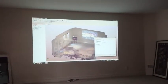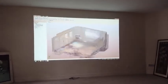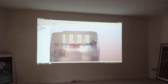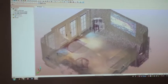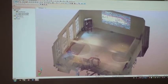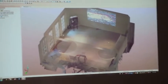All right. So basically, what we did was we did a laser scan of the room. What the laser scan does is it goes out and collects millions of point measurements, and then it takes pictures and colors those points with what's in the room. So right now I have about 35, 40 million points of measurements in this room, and when you look at it, it's a 3D model.